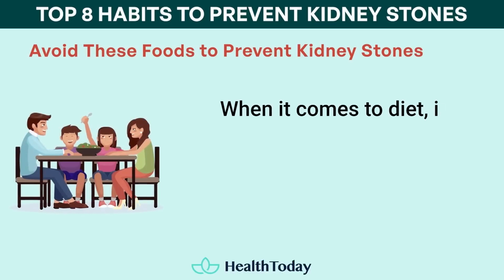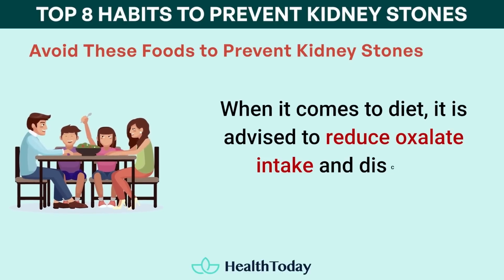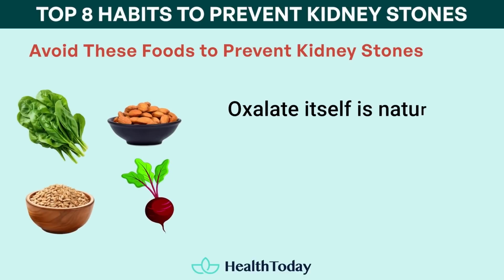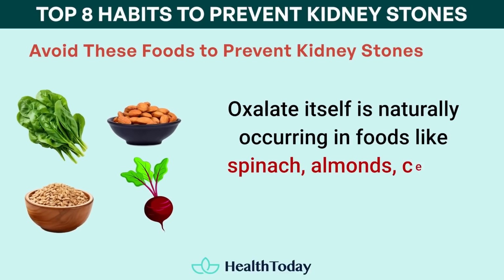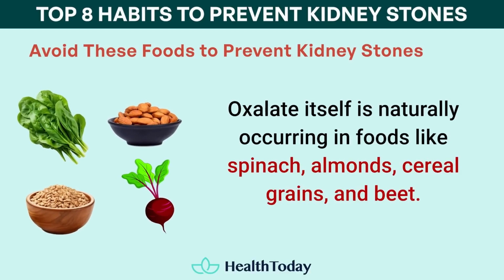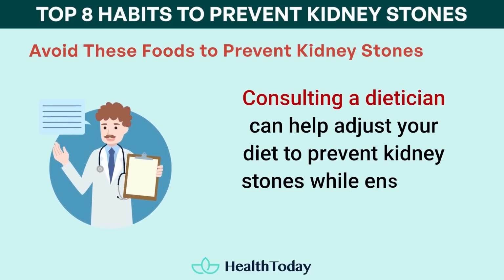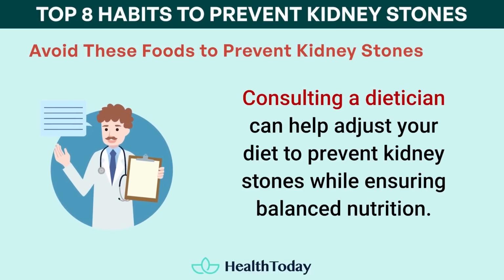When it comes to diet, it is advised to reduce oxalate intake and discuss high oxalate foods. Oxalate itself is naturally occurring in foods like spinach, almonds, cereal grains, and beet. Consulting a dietitian can help adjust your diet to prevent kidney stones while ensuring balanced nutrition.